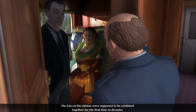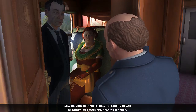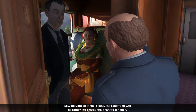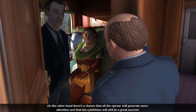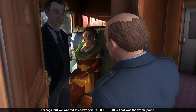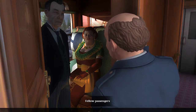The eyes of the Sphinx were supposed to be exhibited together for the first time in decades. Now that one of them is gone, the exhibition will be rather less sensational than we'd hoped. On the other hand, there's a chance that all the uproar will generate more attention, and that the exhibition will still be a great success. Perhaps, but we wanted to show them both together. That was the whole point. Yes, well.